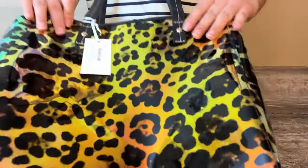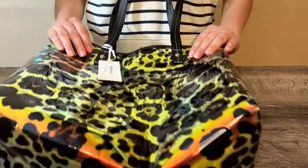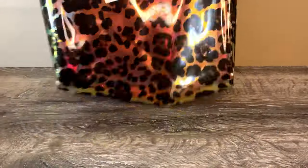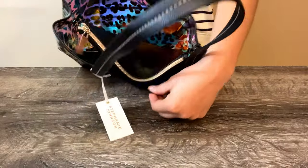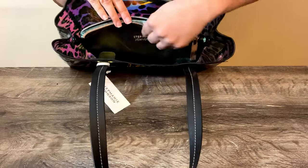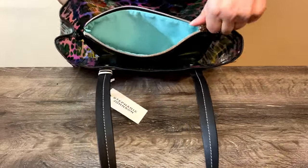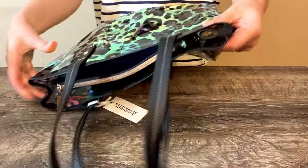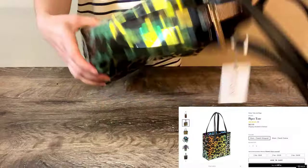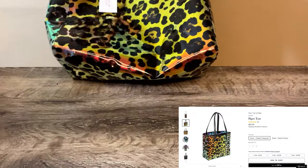Stephanie Johnson Miami Piper Tote in Cheetah Holograph. It is such a fun color. It is medium-sized and somewhat transparent. Honestly, I don't know what it is made from. Looks like some kind of plastic. It has a nice addition inside, a snap-in pouch. It's not very well structured, so I wouldn't wear it on a daily basis, but it is stylish enough to take it to the beach. You can buy this online from ricardobeverlyhills.com.